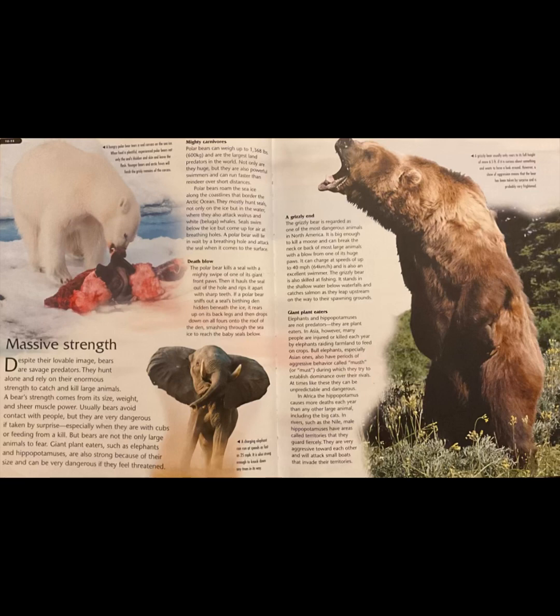A hungry polar bear tears at a seal carcass on the sea ice. When food is plentiful, experienced polar bears eat only the seal's blubber and skin and leave the flesh. Younger bears and Arctic foxes will finish the grisly remains of the carcass.